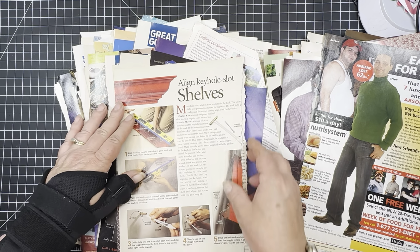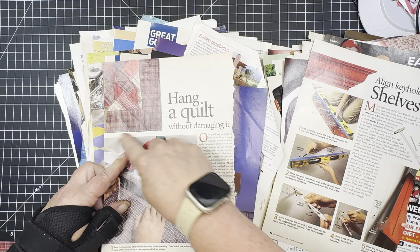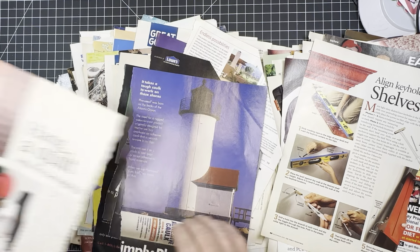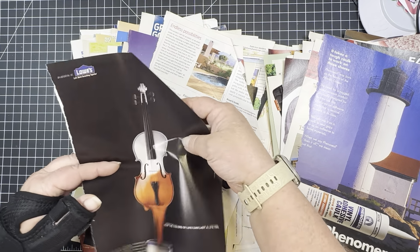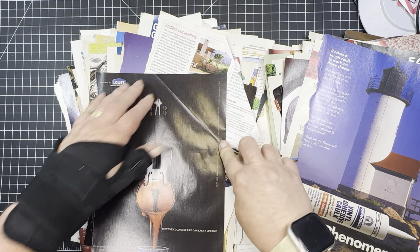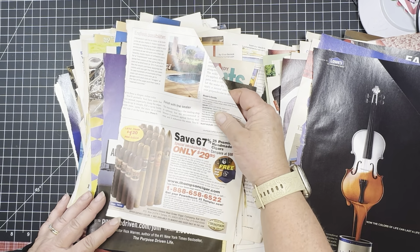I liked this red shelf, so I'm going to fussy cut it. I liked this as a background, so I'm going to take that. I'm going to cut this lighthouse out. I think it's beautiful. This guitar is beautiful, and if this wasn't folded, this would have been great for a piece of black background. Here's some more of those cigars.